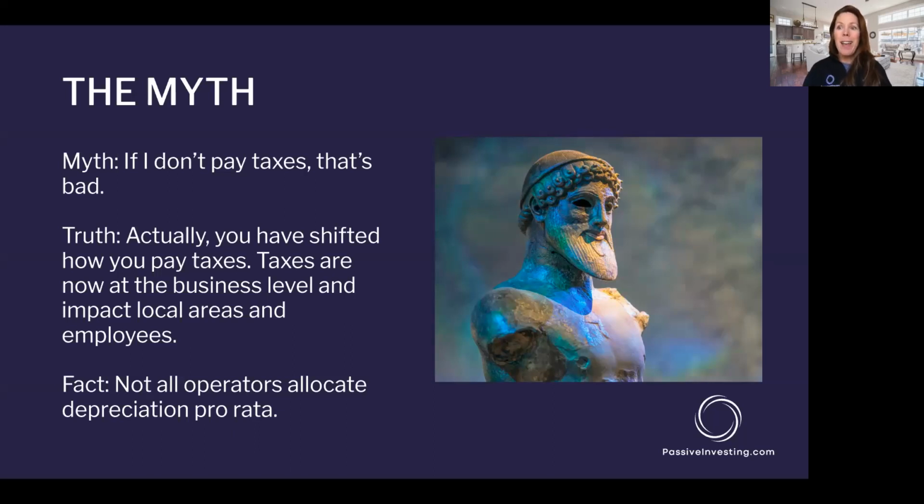It's just that those taxes have been shifted to the actual business level, okay, where that property is, where that holding is. That business is still paying local real estate taxes. It's still paying employee taxes in that area. You're just shifting how and where you pay that tax, okay?